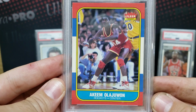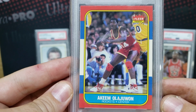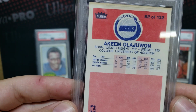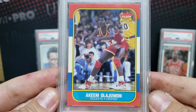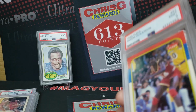86 Fleer, Hakeem Olajuwon rookie card. I thought the centering looked very nice. I was really thinking this had a shot at a 10. Maybe a 9, I guess, with that top edge having a little bit of miscolor. The centering and edges do look really sharp. I did get a 9, so again, a very, very nice card to have for my 86 Fleer set.